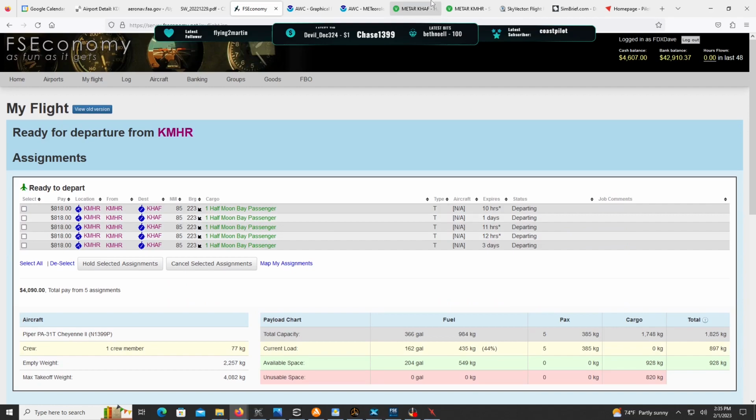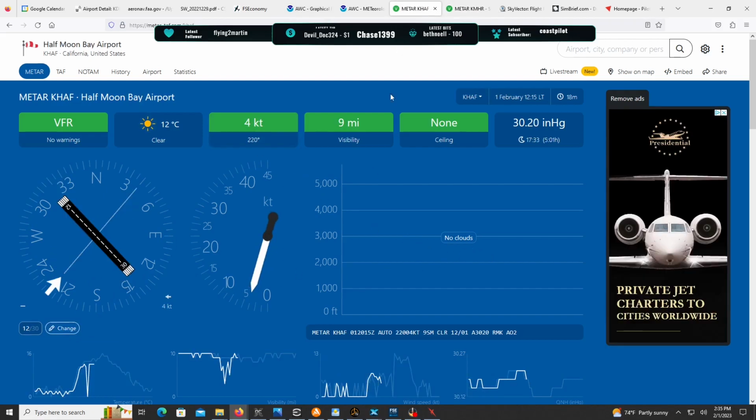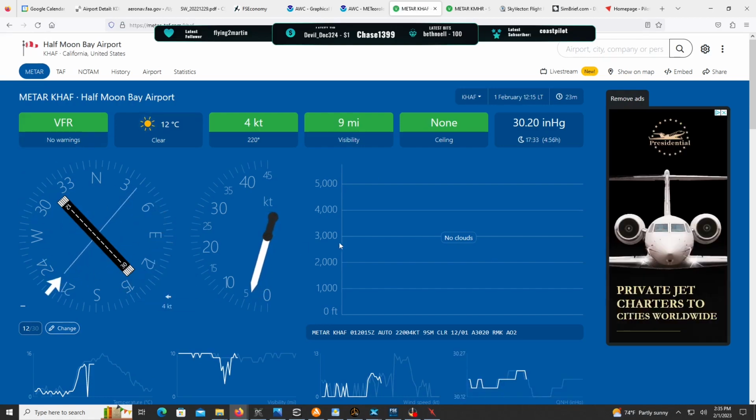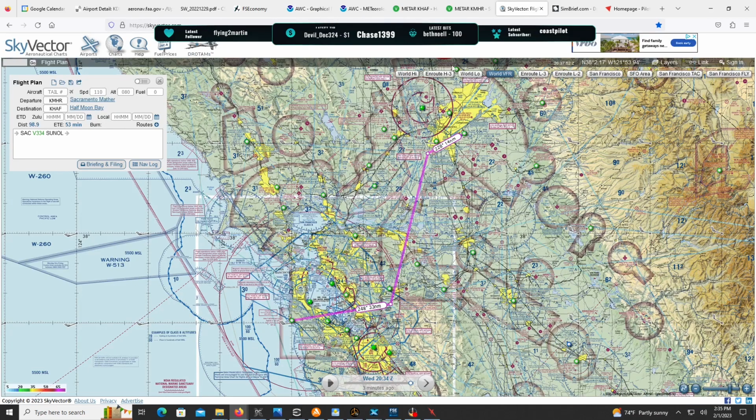I own this plane. Right now the weather at Mathers Field is no clouds, low winds. So we could do VFR, but we're going to do IFR because I want to show you something. Typically, if you fly west IFR, you would file even numbers, right? Like 8,000.